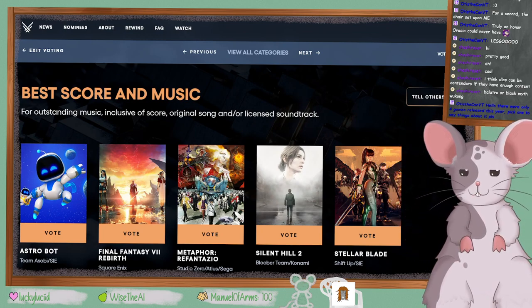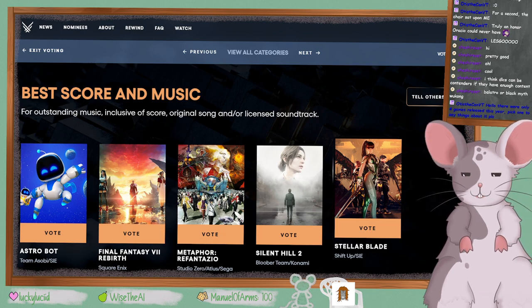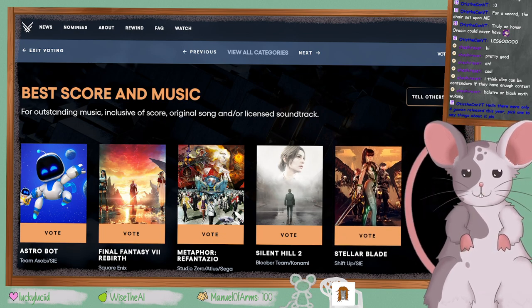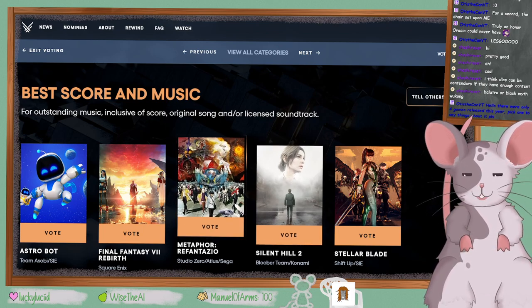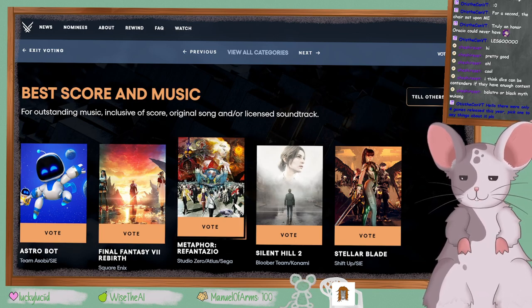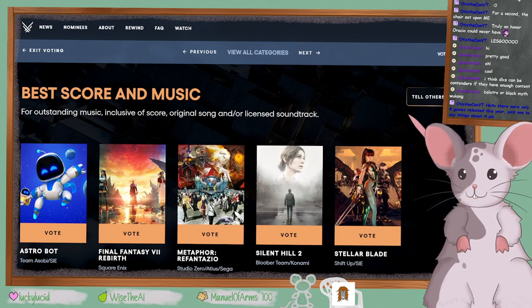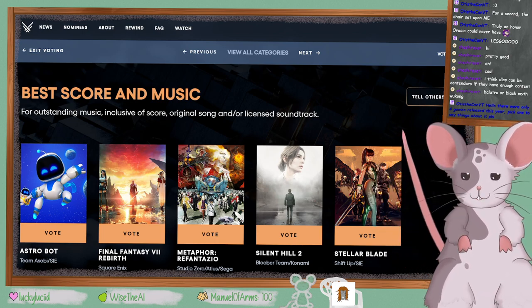Best score and music? Oh, Stellar Blade is in here. I forgot that Stellar Blade came out this year. So as much as I like Metaphor, I will say that compared to the other Atlus games, the music was kind of lacking. The battle music is a banger though. I'll give it that. Oh, wait a second. There's a video that I must show you.